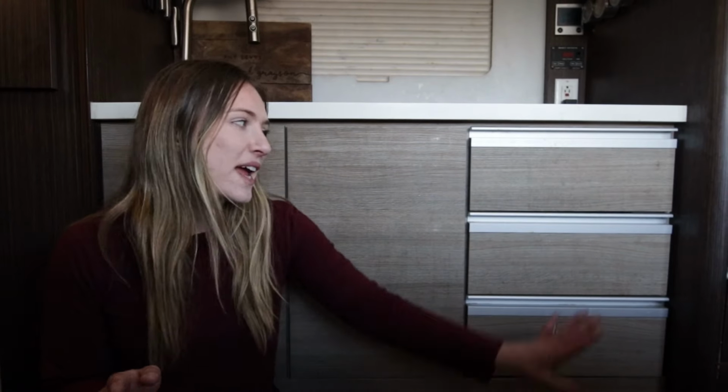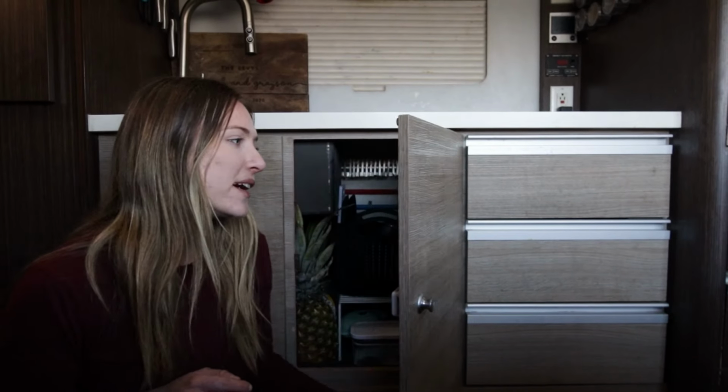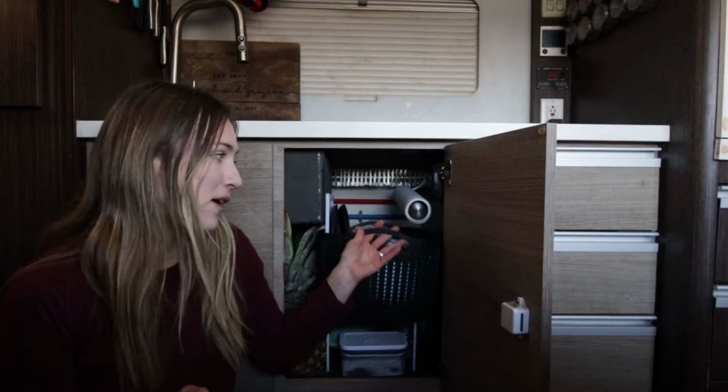Even though this camper is small, it has a good amount of storage. It has some drawers over here, and there's also cabinets above the sink. And then there's this big cabinet down here, which at first was a little bit awkward to use since it is super tall. But what we did was we put this shelf in so we're able to put stuff under it. And then also we put this bin on top to help with organization, as well as just using the space better, and it's been really great.